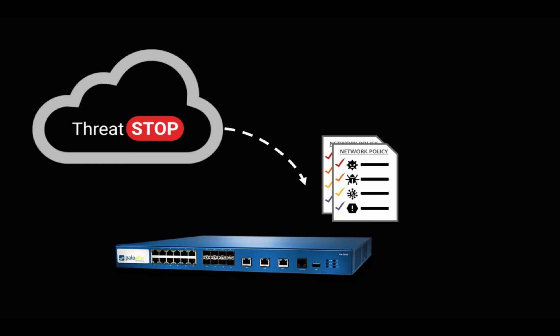And that policy is updated not once a month, not once a week, or even once a day, but it's continuously updated every few minutes to keep you protected from new and emerging threats. During this update process, we also remove things that are no longer a threat, and this all happens automatically without you having to lift a finger.